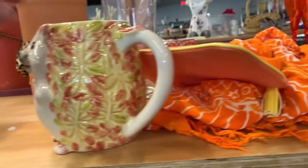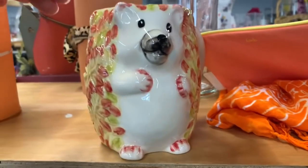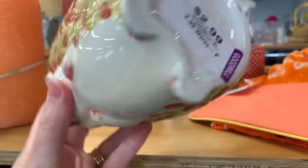Pretty for Valentine's Day, it's brand new. This would be cute to give somebody.